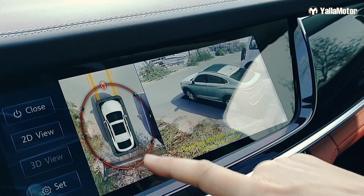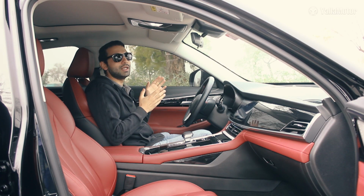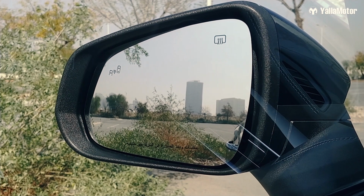In terms of safety features, there's adaptive cruise control and 360-degree cameras as mentioned earlier, but there's also forward collision avoidance, autonomous braking that kicks in if you don't respond in time, lane departure alert, and blind spot monitoring.